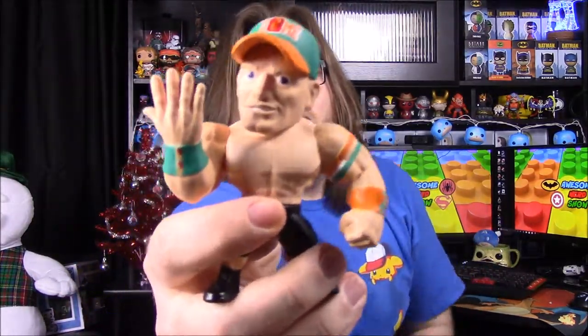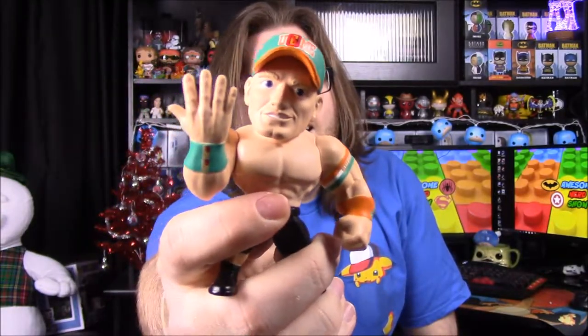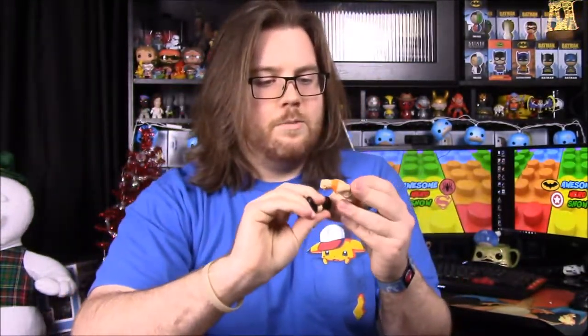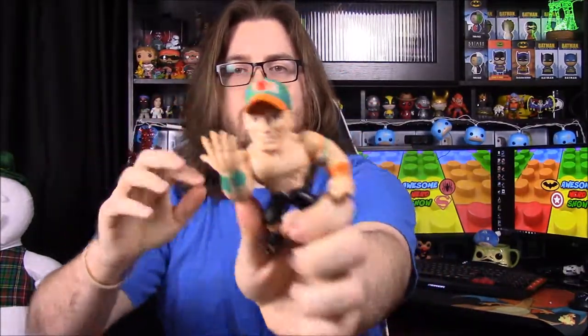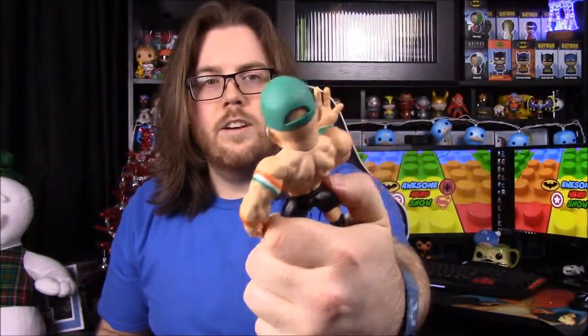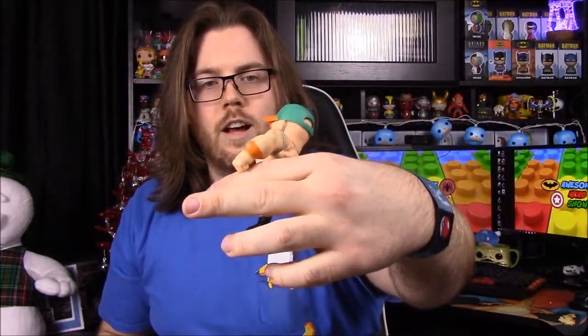So here we have, of course, John Cena doing his You Can't See Me wave. It's super cold because it's been outside. It's just an all solid metal material, and of course he has his hat. I don't know why he's not wearing a shirt though. His armbands, wristbands, his regular black pants and shoes. And it does come with a stand with the WWE logo on it for him to stand on. So there's that.